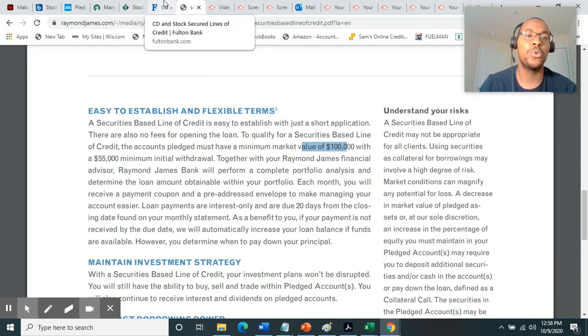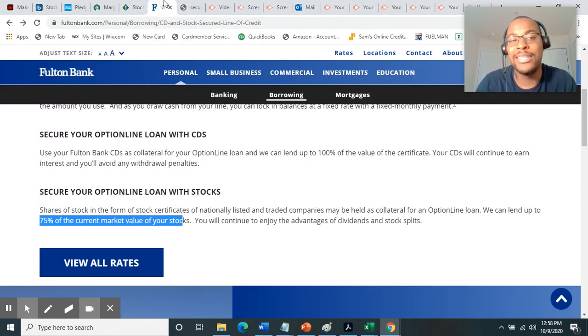Next up, let's go to Fulton Bank. So Fulton Bank, this is a regional bank in the Maryland, Virginia, West Virginia area. It's actually not too far from where I stay, but they also offer a line of credit based on the current market value of the stock. So they offer an LTV of 75%. So this is kind of in line with Baxter Credit Union. They also offer, I think, 70%. So you have here 75%, 70% with Baxter, and then 50% with First Tech. So these are just some examples of securities-based lines of credit, specifically stock-based lines of credit.